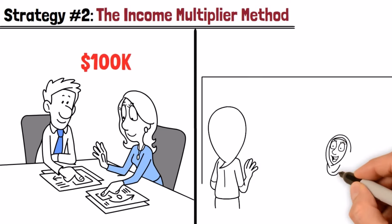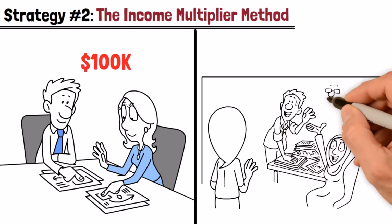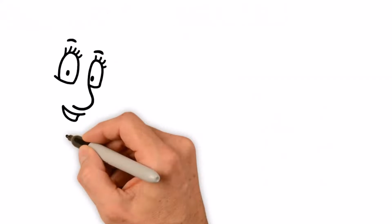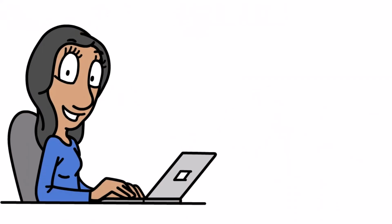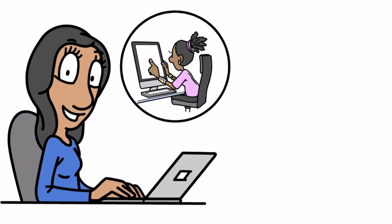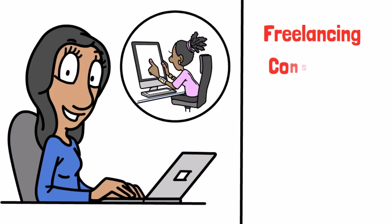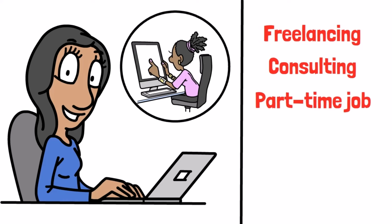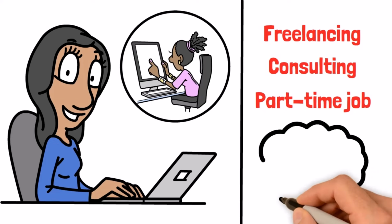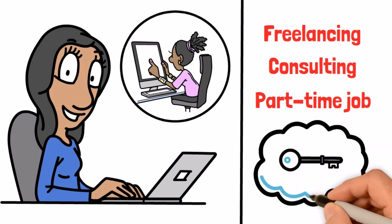The income multiplier method works by creating multiple streams of income specifically dedicated to dividend investing. Start with your primary job income as your foundation. Then add a side hustle that aligns with your skills and schedule. This could be freelancing, consulting, or even a part-time job in your field of expertise. The key is to direct 100% of this additional income into your dividend portfolio.